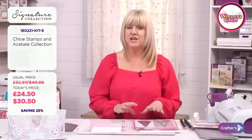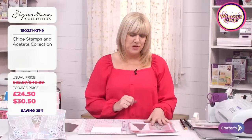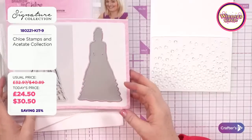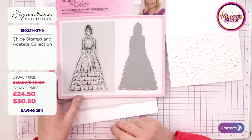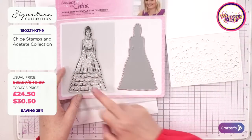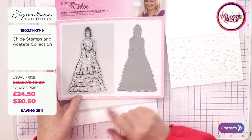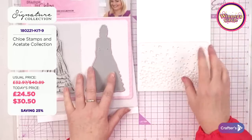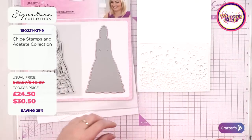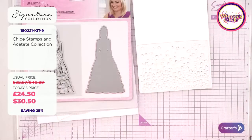Right, Debbie, what would you like to share with us next? So I thought we'd go through some of those Chloe stamps and dies because they are really beautiful. I adore this, the frilly dress stamp collection. This is something that every princess would love to receive on their card. She's got such a gorgeous dress on. We've got the metal die there, and then we've got that beautiful heart stamp, which I'm going to use in the background. So that's what we're going to do to start off with, Jo.